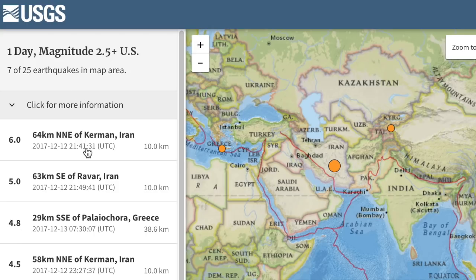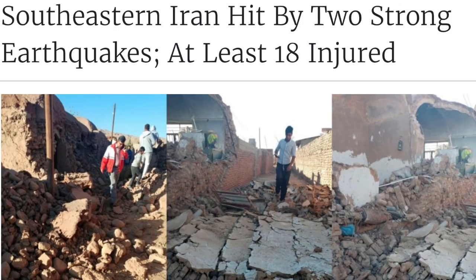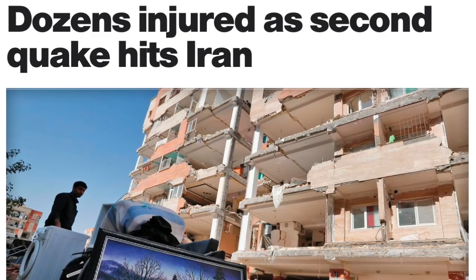A six-pointer struck Iran midday yesterday and showed where the infrastructure weakening from last month's seven-pointer was hiding behind the wallpaper. Dozens injured this time.